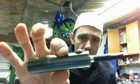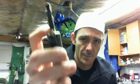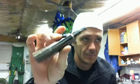Basically vaping this on the Bolt. It's just a low res 510 dripping atomizer, and it's got an 18490 IMR AW battery in it.